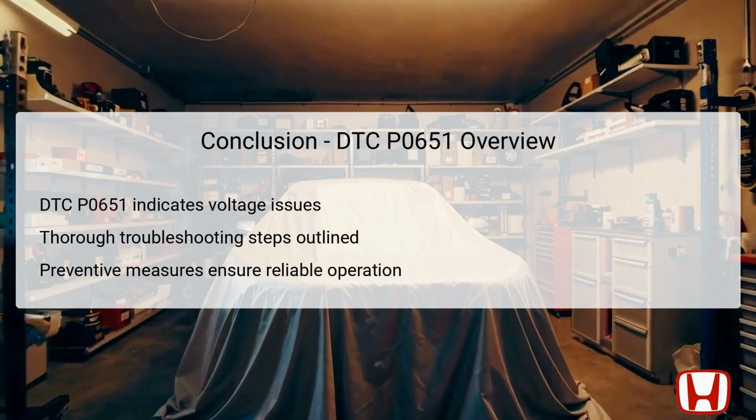In summary, DTC P0651 highlights a critical malfunction in the reference voltage provided to key sensors in Honda Civic models from 2016 to 2021. Through a structured troubleshooting approach, including careful inspection of connectors and testing of VCC lines, technicians can effectively identify and remedy the underlying issues. Understanding the roles of each sensor and the implications of voltage faults is essential for troubleshooting this error code. Furthermore, implementing preventive maintenance measures can help mitigate future occurrences of DTC P0651, ensuring that the vehicle remains in top condition. Following these thorough steps ultimately leads to enhanced reliability and performance, establishing a solid foundation for trouble-free driving.